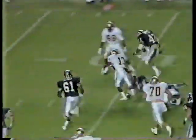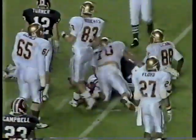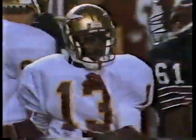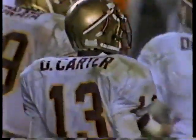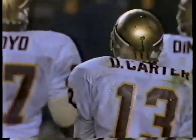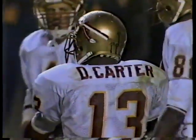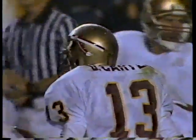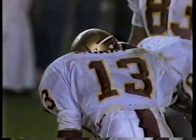Dexter Carter escapes one tackle, still with balance inside the five to the four-yard line before James Latimer, a backup defensive lineman, got him. Great balance by the junior out of Baxley, Georgia, Dexter Carter. It's a nice average there. Unless I'm mistaken, that's 8.16. That's 8.25, right? 8.25 a carry, not bad. Well, he's known as the most finesseful, if you will, of the three tailbacks, Chris Parker, Sammy Smith, the others.